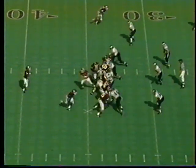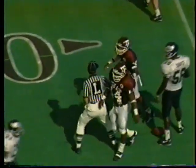Aggies will show a heavy eye. Smith and McElroy. Play action. Throw the ball to the... That'll be Smith out of the backfield. Down to the 20, down to the 18. To Detroit.